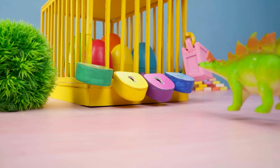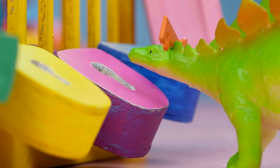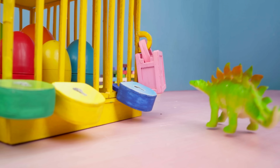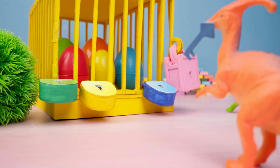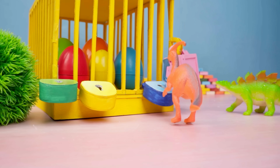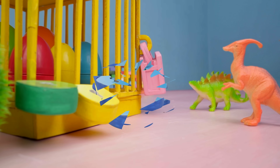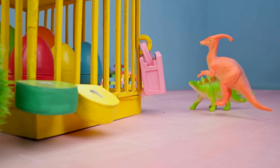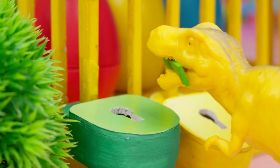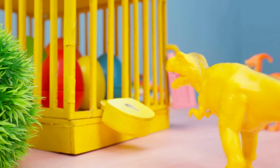Let's open the first lock. Yay, it's open. Parasaurolophus with the blue key. Lovely, the blue lock is open. Next is the T-Rex. He has matched the green color. Great job! The lock's open.